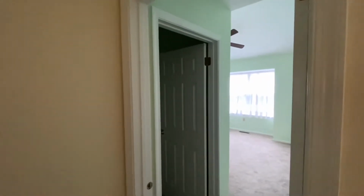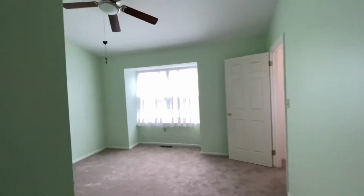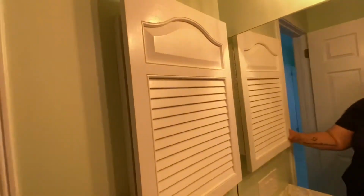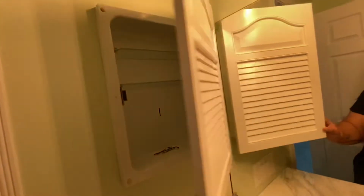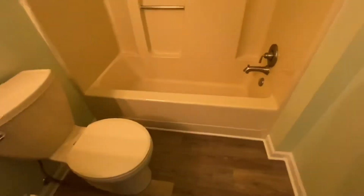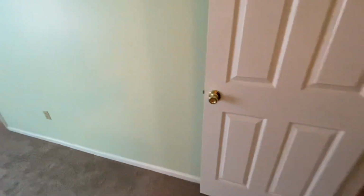All right, over here is my room. This is a full bath, second bedroom, third bedroom. So, this is my room. I love the color. It's a nice mint green. And hi, how are you guys? Got this really cute little shutter thing on the medicine cabinet. And she updated all the bathrooms, thank God. But yeah, this is my new bathroom. And I like it. It's a little bit more spacious than the last one.